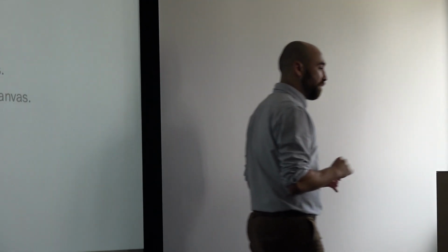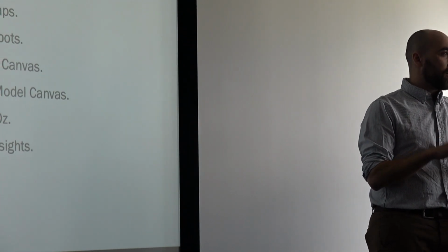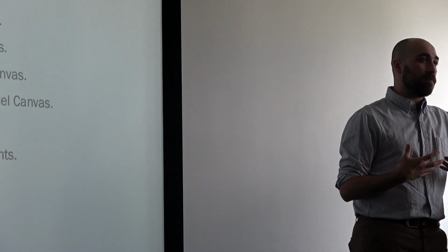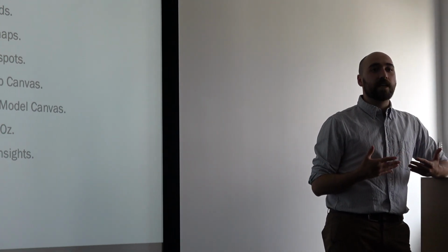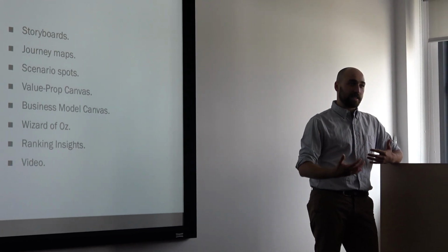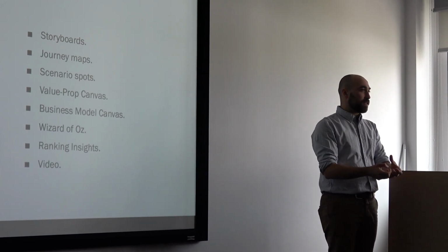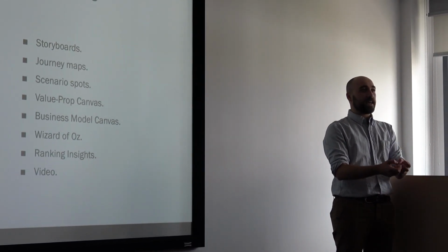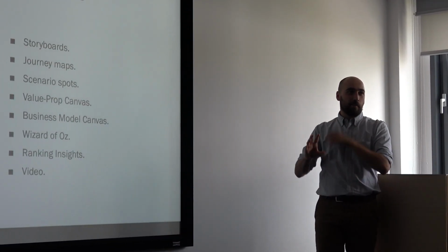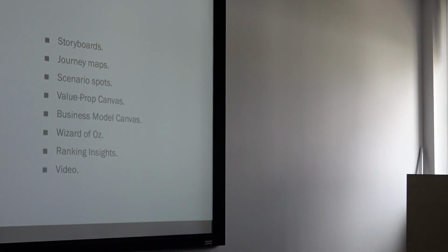Wizard of Oz, one of my favorite, and I think most people forget this, is especially when you're talking about a service, a digital service, or anything that involves a lot of code, a lot of the time you can pretend that all of that already exists by simply putting a person on the other side, right? So somebody thinks that it's an automated process, they're texting me, and it's supposedly the system that's spitting back out information, but really it's me moving everything along, but they don't know, right?